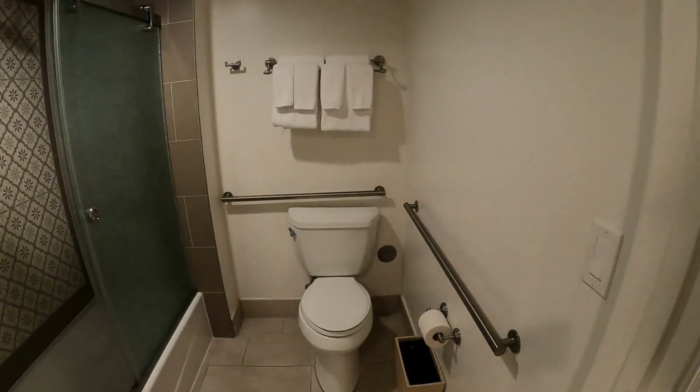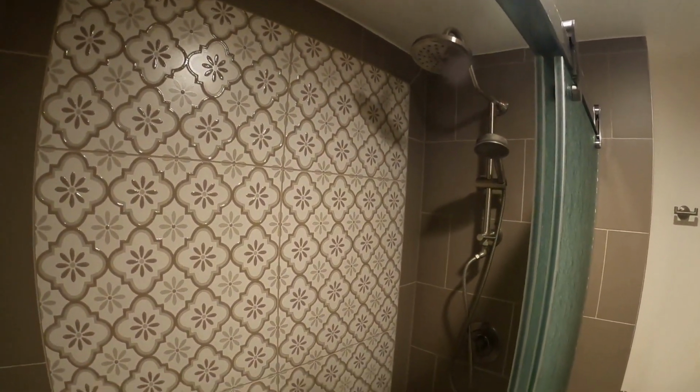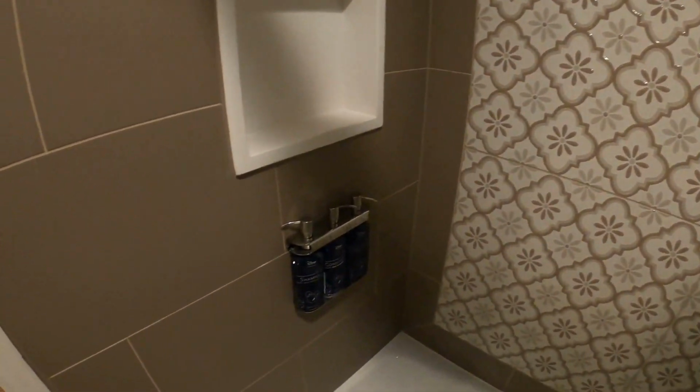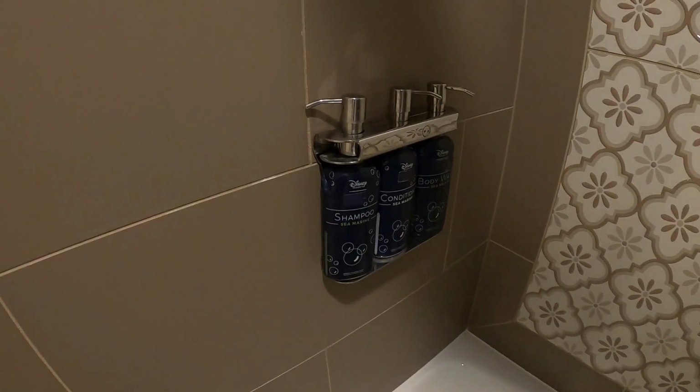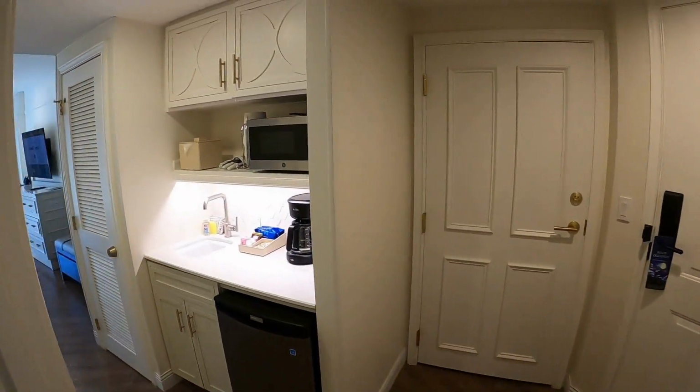And here's our bathroom. Here's the shower, bathtub shower. Nice tile work. Here's the, pretty sure it's still the H2O soap that they just put a sticker on. That's where we're at in that story.